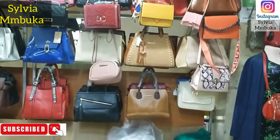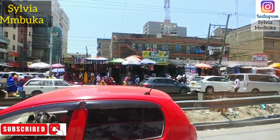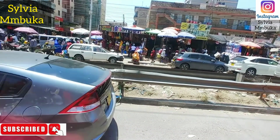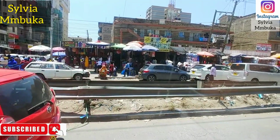So today we are at Islay. As you have seen the heading, we are going to visit different malls and see where you can buy your handbags, both in wholesale and retail prices. You can buy for your business or for your own personal use.